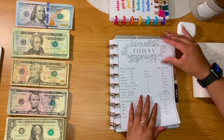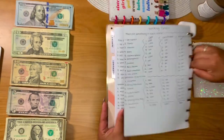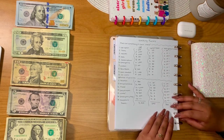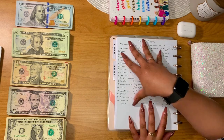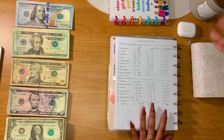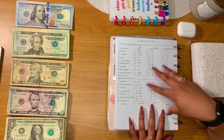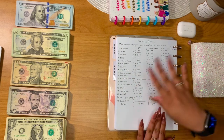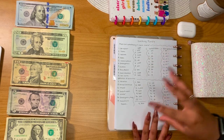Okay, so that being said, we're going to flip to the back part of this paper. And these are my sinking funds, okay, guys? And all that sinking funds means is just categories that you want to fund throughout each month or each paycheck until you reach your goal amount. So you can have as many categories or as little categories as you want. That's totally up to you. Some of them might be important and necessary for you to save up on, and some of them might not.